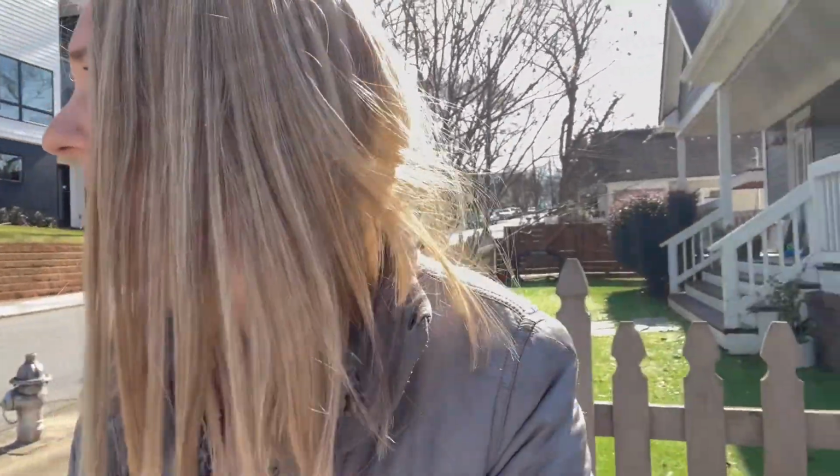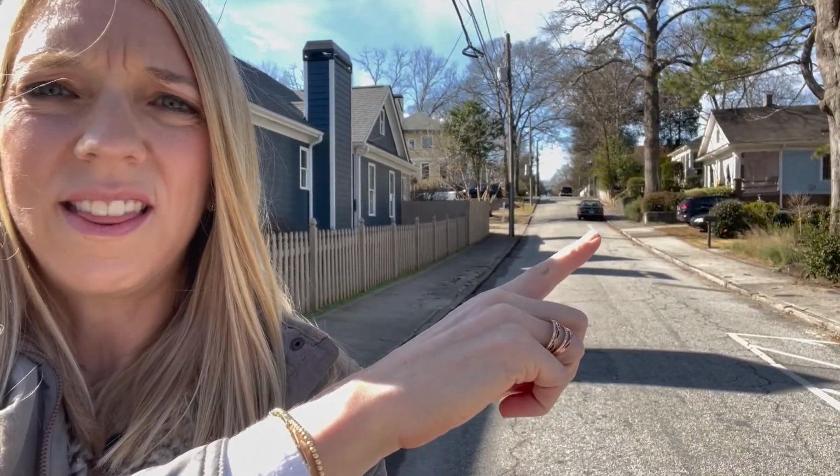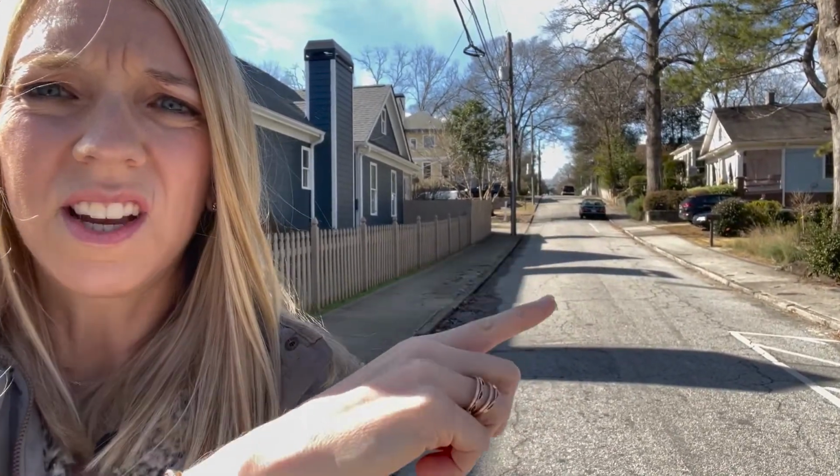So I'm gonna jump out here and show you just an example of a street. So pretty narrow, like you can see, with this car parked right there, there's kind of like 1 lane to get down that street. So that's gonna be a common theme in the Reynoldstown area, just very narrow streets, and the homes are all packed in pretty close together. So having a yard in Reynoldstown is gonna be pretty minimal. You're not gonna have huge yards. So if that's something you're looking for, you might have to look somewhere else.